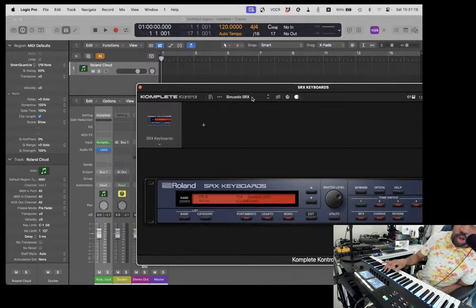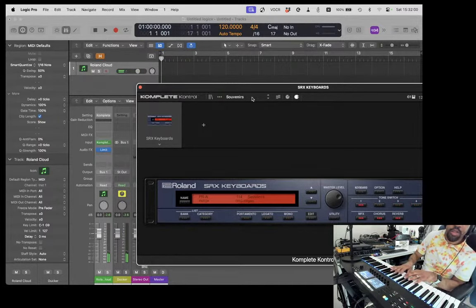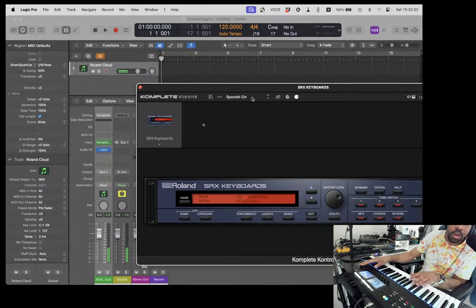Sinusolo SRX. Again, this is one of those sounds like the Housey Bass I mentioned earlier that I cannot find anywhere else. It does respond very well to aftertouch, as you may hear. It's deep and meaningful. Sylvanias. An organ. Yes. Spanish guitar.